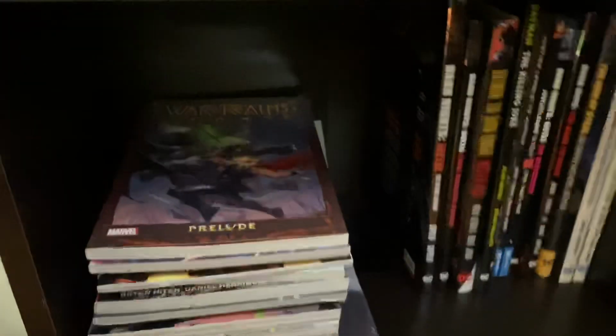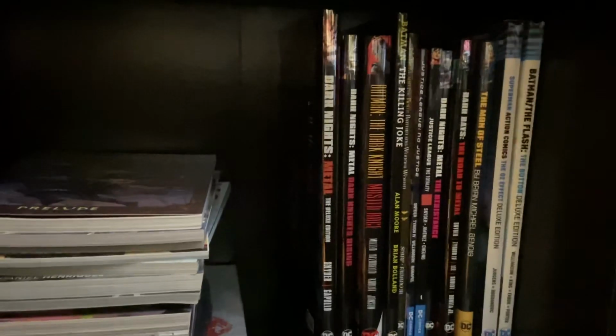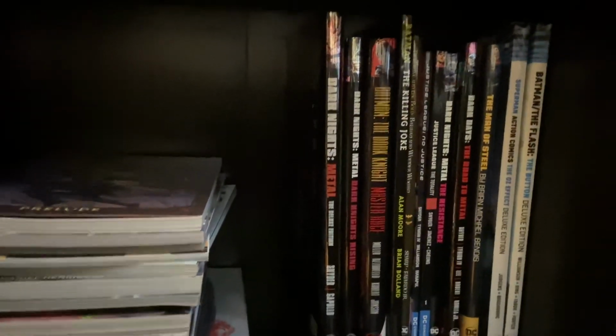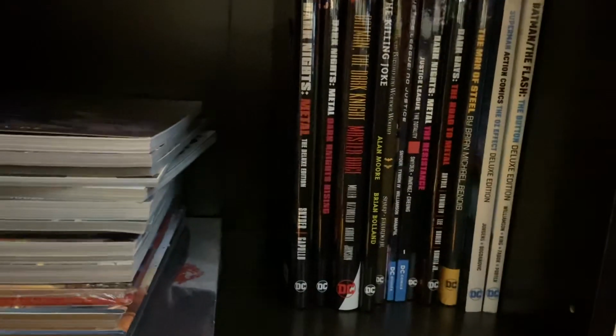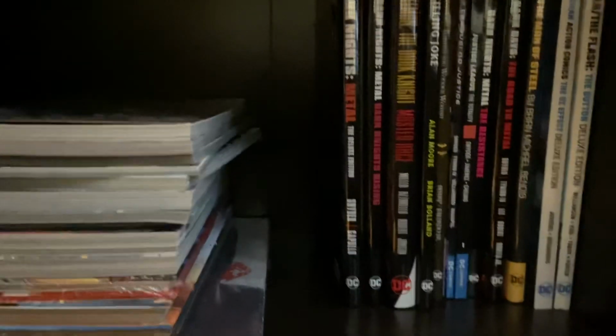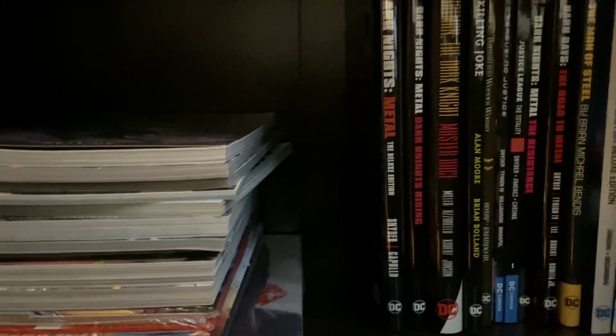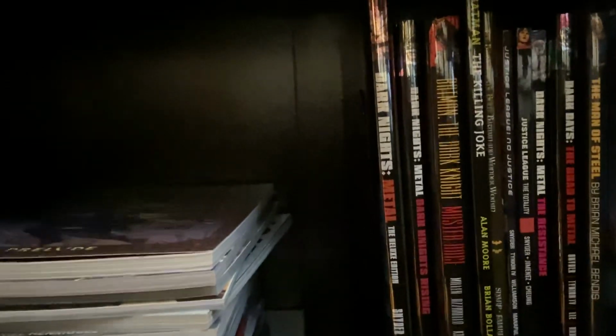But first, down here, these are some other books I have because I have no space on the other shelf. So these are all the hardcover stuff I have from DC, such as Dark Knight's Metal, Batman the Dark Knight by Frank Miller, Batman Killing Joke. We have the Scott Snyder Justice League run, which is here as well. Man of Steel by Michael Bendis, Batman and Flash the Button.